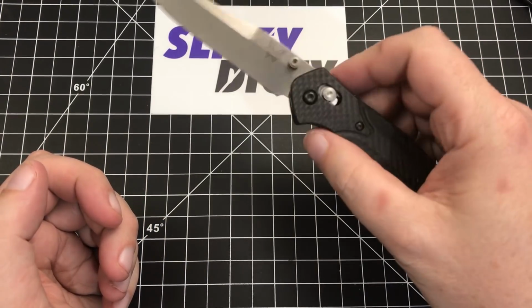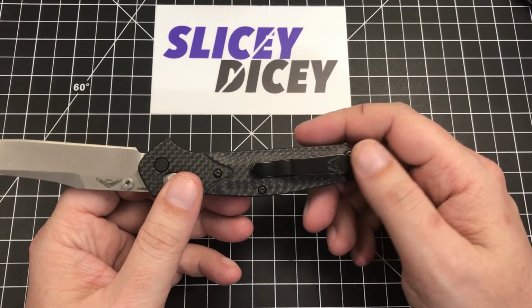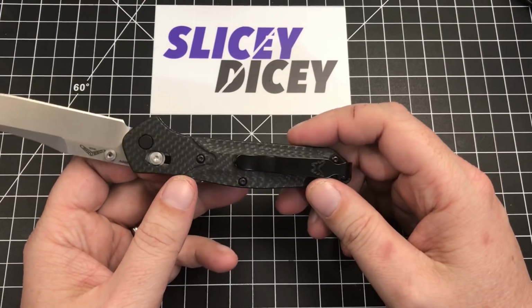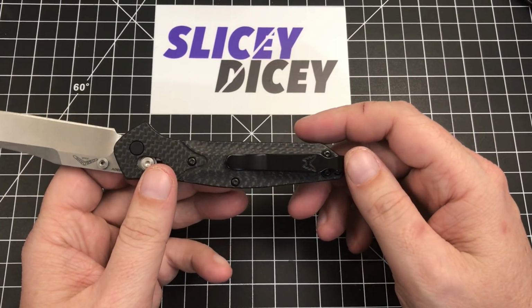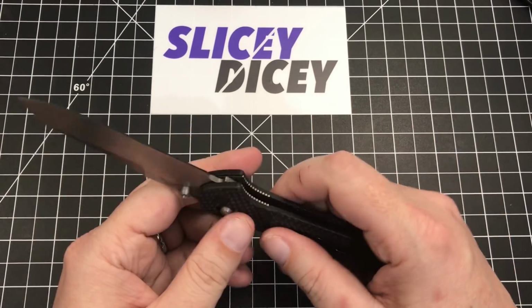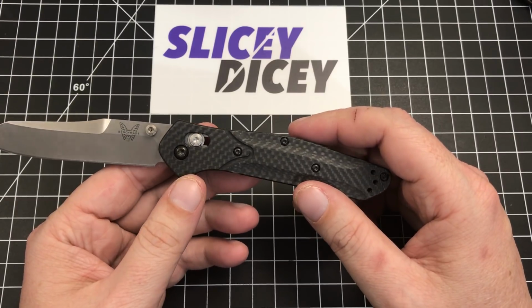I think it's great. It's so much fun to play with, and I put the deep carry pocket clip. This is a free one I had from Benchmade from before. It's the painted one. I might get the polished one. You can just call and ask nicely. I might get the polished one. I don't know. But really cool. I just like almost everything about it.